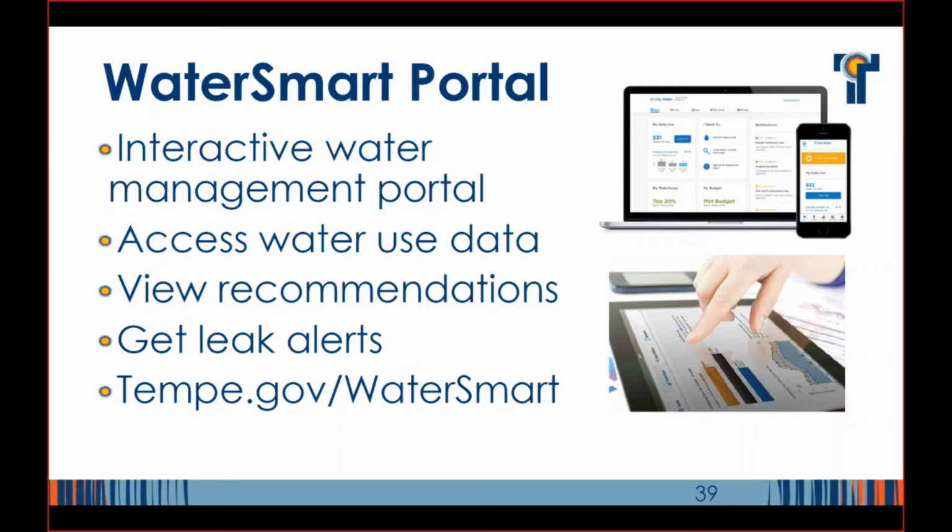If we have another amazing workshop planned in partnership with Richard, we'll even have emails that go out that talk about upcoming changes to programs and neat rebates and things like that. So definitely sign up. I think one of the coolest things to me is just the ability to see if you have any leaks or to see where your water is going. It's a great resource, tempe.gov/watersmart.